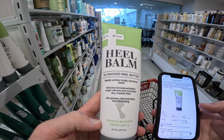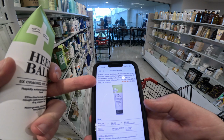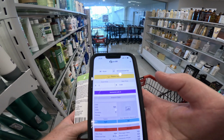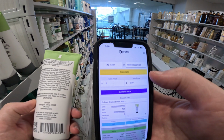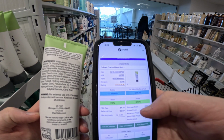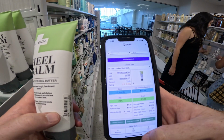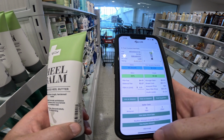So here's one, Dr. Foot Heel Balm. So it's going to be $5, and it's going to sell, 53,000 selling rate. That's really good, and we're going to make $2.50 on it. So we can pull up the data here. So let's see. Oh yeah, I used to really like it. Yeah, we're doing $13.78, so it's like $1.06. That's because Profitl has these different referral fees like that. So it's got like the cost to ship in and the storage fees as well. So it's a little bit different than what the actual Amazon app is, but you can customize all this stuff. Looks like it sells 111 a month though, which is pretty good. There's 18 FBA and 3 FBM.